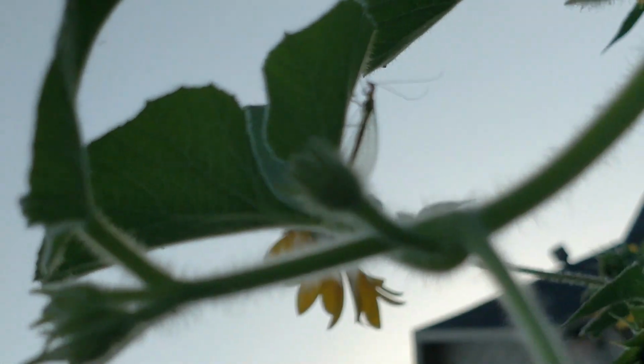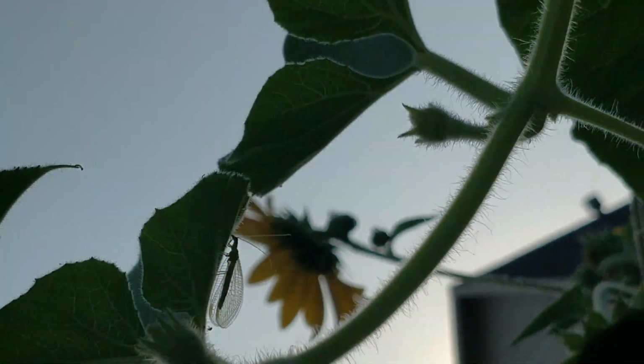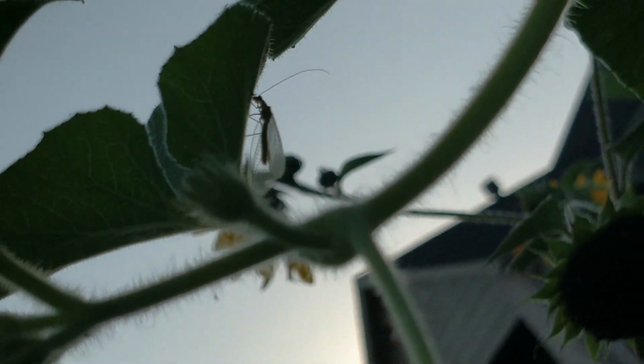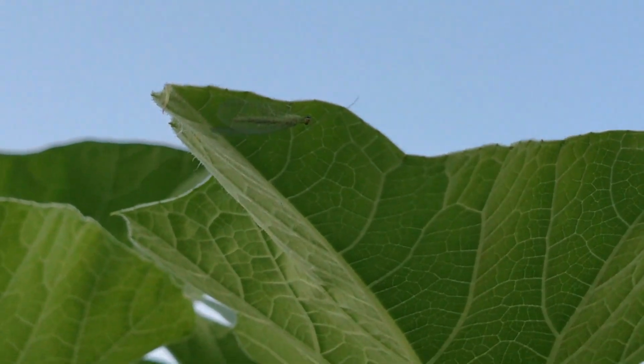Another important insect in your garden that you should be aware of is the green lacewing. They are extremely dangerous to the garden pests, especially to the bad pests.